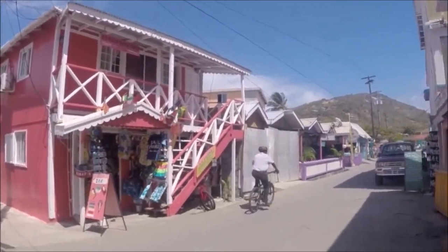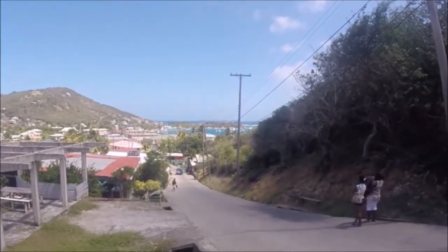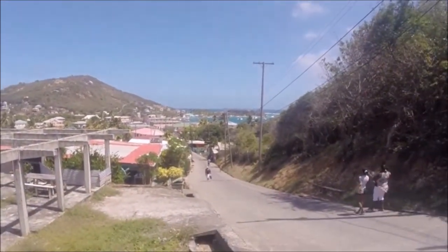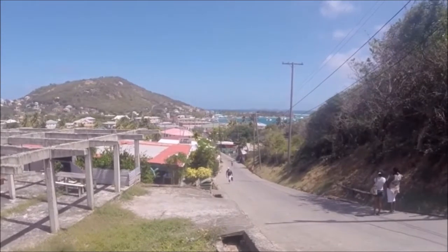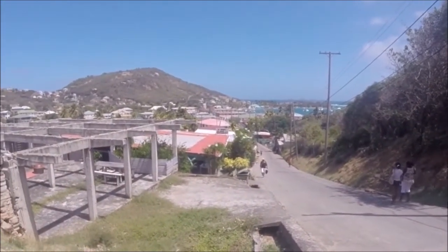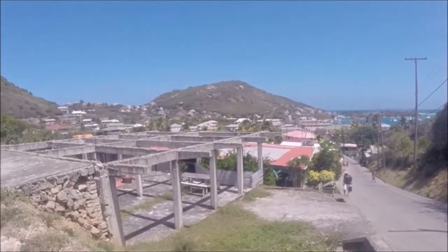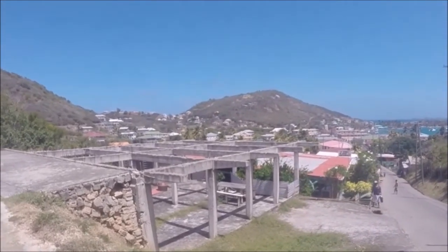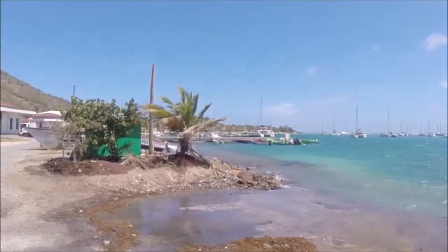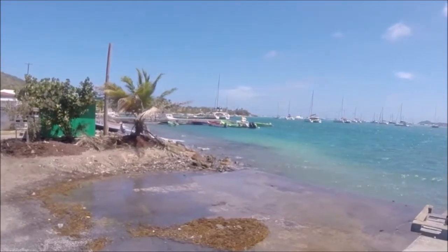These are some of the shops along the main street. There's really only one main street here. I walked up to the end and went up a hill because there is another small town called Ashton over the hill, and we're looking back into Clifton, which is, of course, where I'm anchored. I have found the prices here to be a bit better than the last few islands that I've been to.